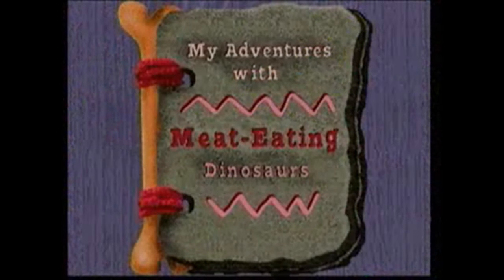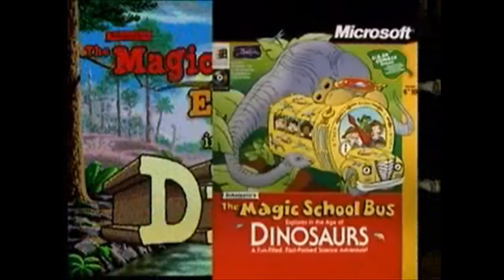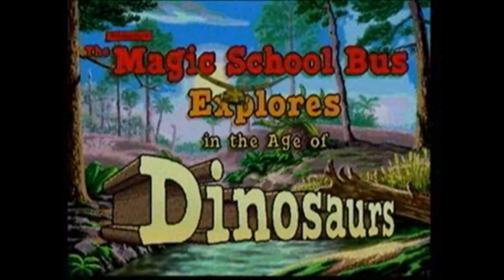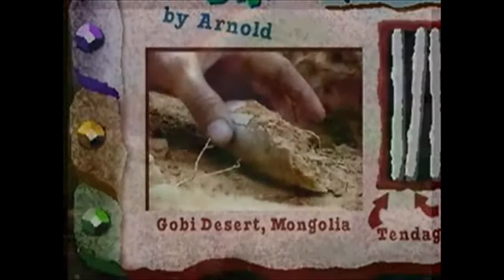Miss Frizzle's missing some of her dinosaur photos. You know what that means. Get on the bus and come with us. A Scholastic's The Magic School Bus explores in the age of dinosaurs. We'll blast into the past to see all our favorite fossils, up close and personal.